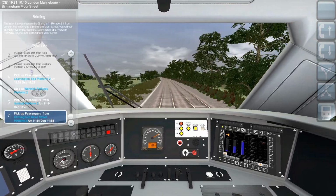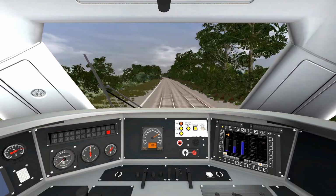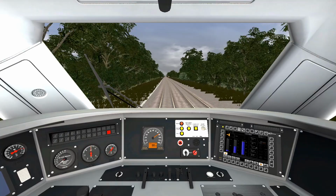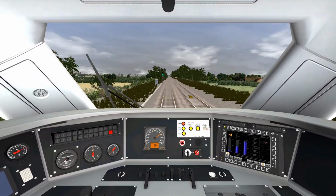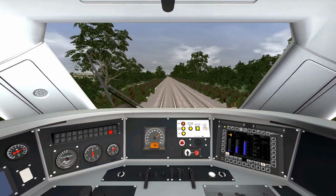So due to arrive into Moor Street at 11:54. So yeah, I think it's like 5 minutes away. Then after Warwick Parkway, we'll be calling at Solihull and then Birmingham Moor Street. So yeah, it is a fairly straightforward one.